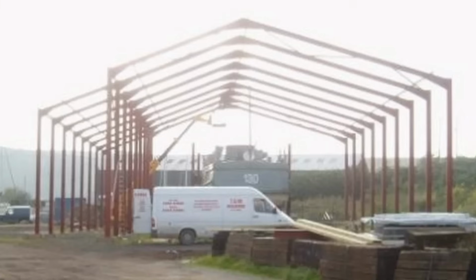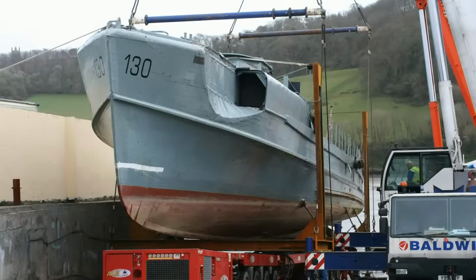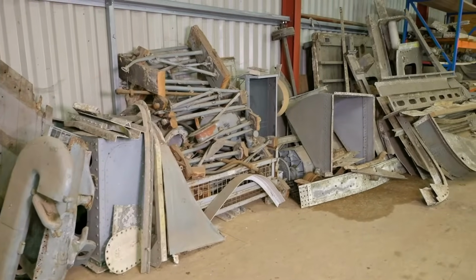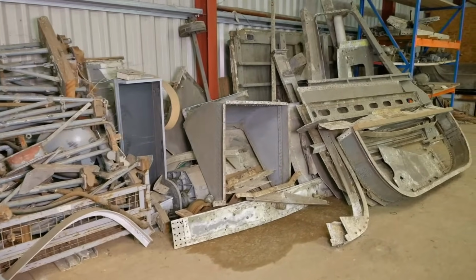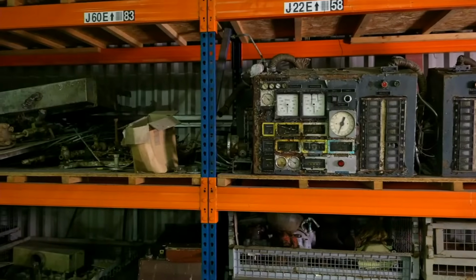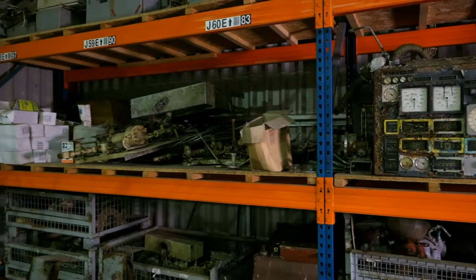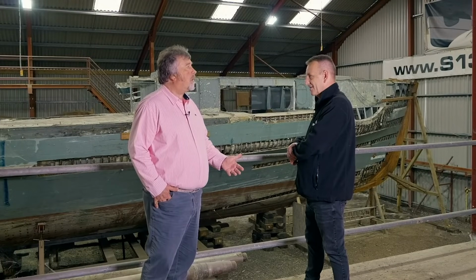Building this shed was one cost. Getting it out of the water was a second cost. Then finding all the missing parts, which has taken me the best part of that 10 years. But we've tracked down original engines, torpedo tubes, original armoured bridge, gun platforms, all the deck equipment, all the sort of plotting equipment, radios, Enigmas, everything down to tea towels and binoculars.